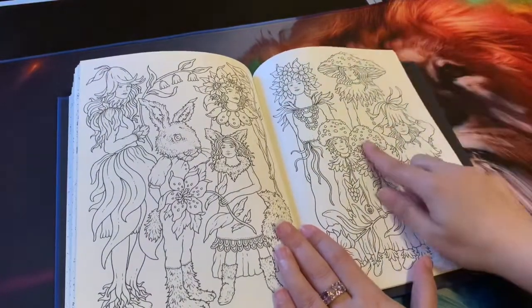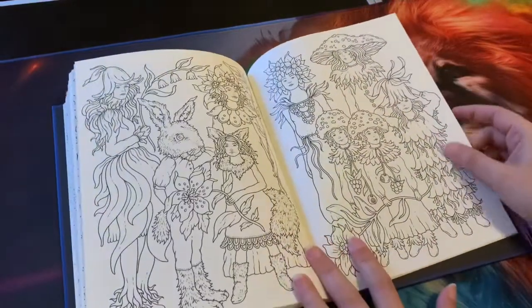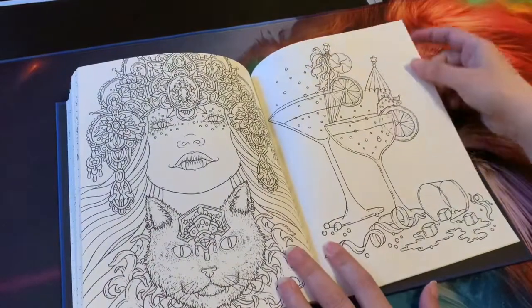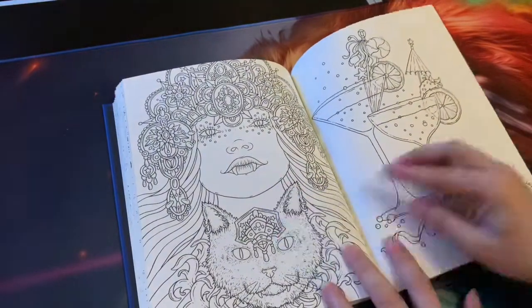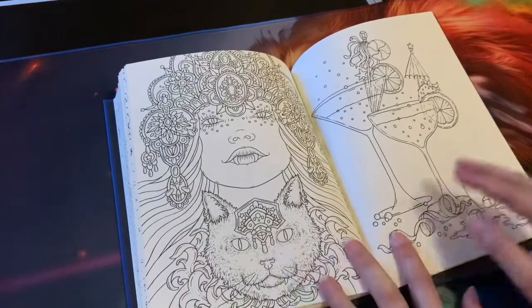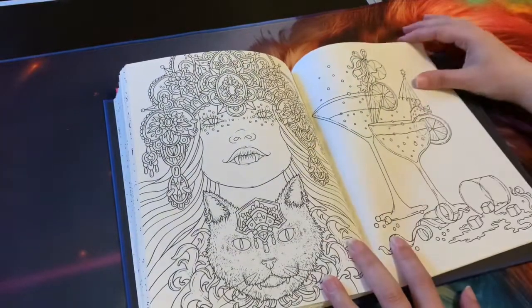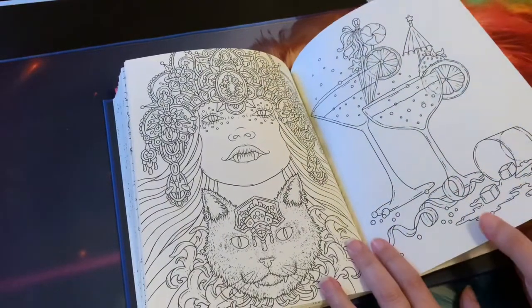We've got little mushroom hats, so we've got all sorts to colour in. Absolutely beautiful. And we've even got vampire, so you could do a lot with this page. You could even add little bits of blood dripping down if you wanted to make it like a horror page, which I'm probably gonna. Really good.